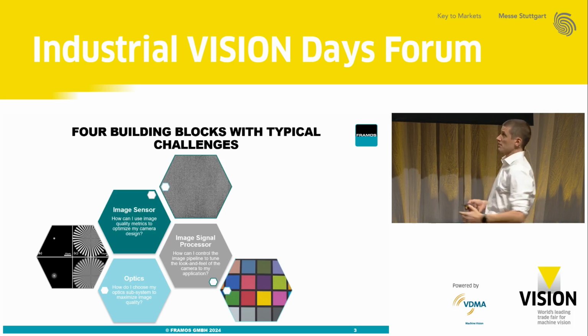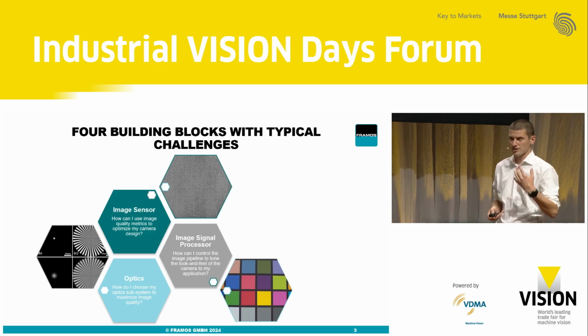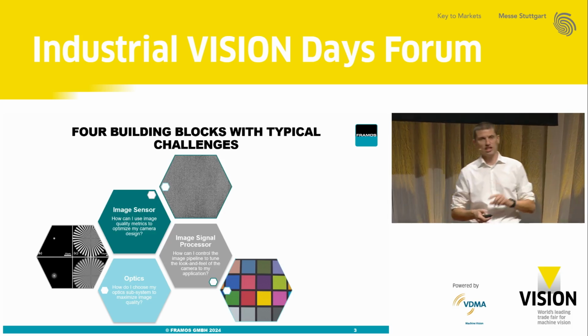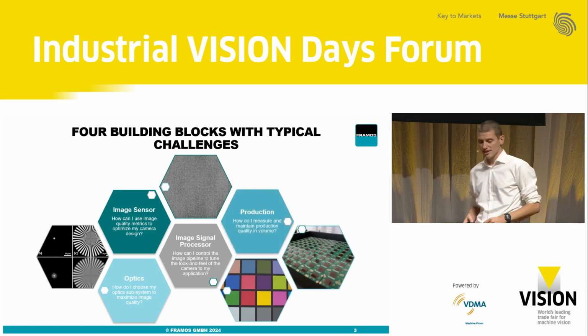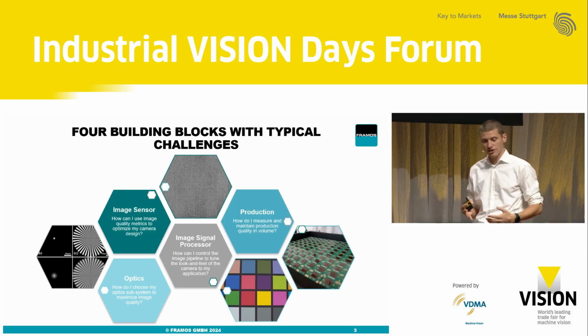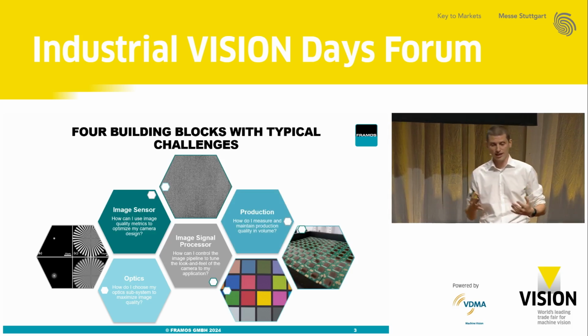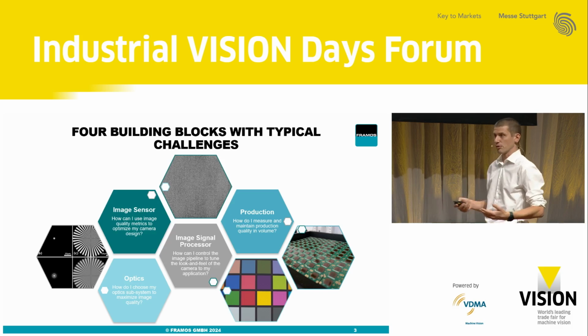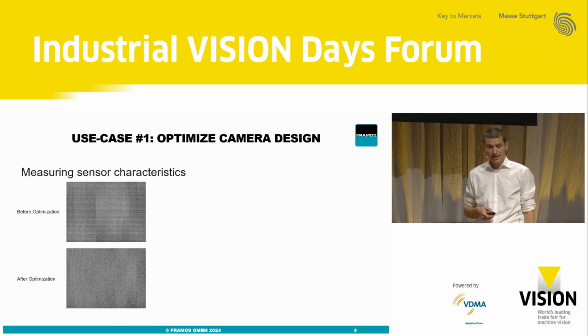Now, these are the 3 main building blocks, but I mentioned there's a fourth. And the fourth one is certainly, in my opinion, the most underrated one, especially when it comes to larger volumes, and that is production. How am I actually able to measure and maintain my quality, and at the end also my image quality, throughout larger production volumes? That's the fourth building block I'd like to address in my presentation. Let's start with the sensor.